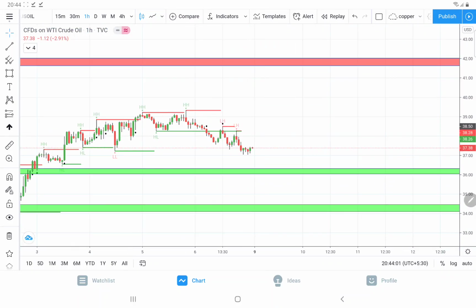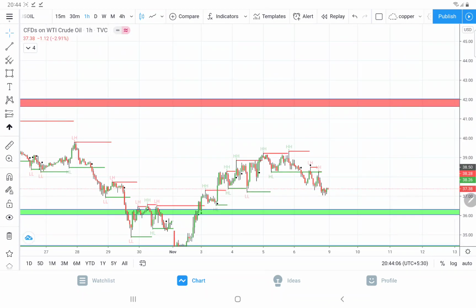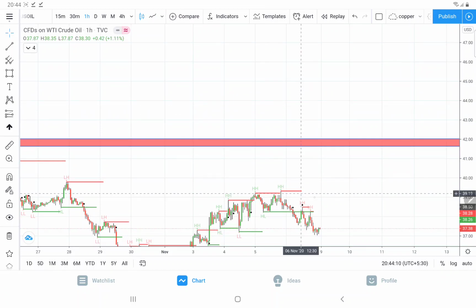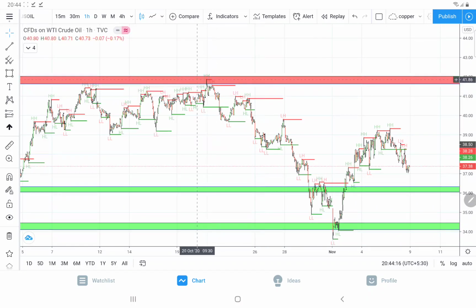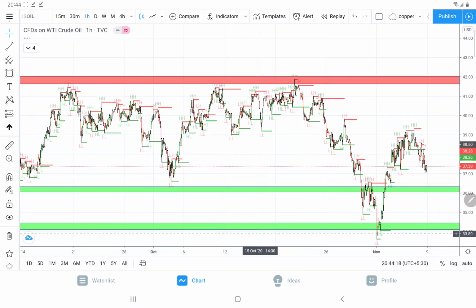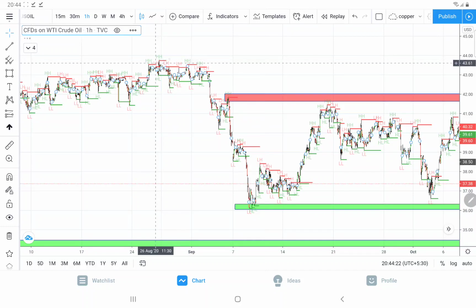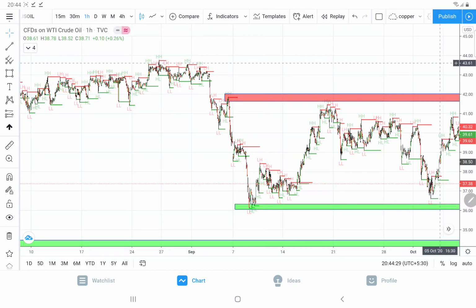So it has been struggling in this range. Two big hurdles on the upside, one is 42 and another one is 43.5. That is the recent lower high which has been tested for quite some time. So as you can see, 42 hasn't been broken. Once 42 has been broken, then we will be heading towards this region. So this is a great supply zone which is very near the 43.50 to 44 zone.